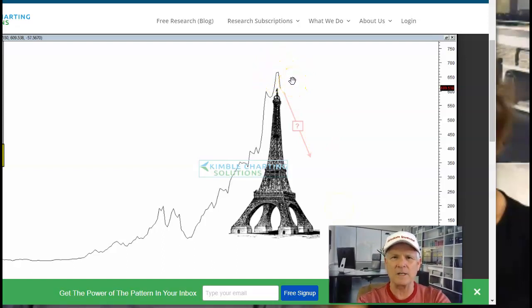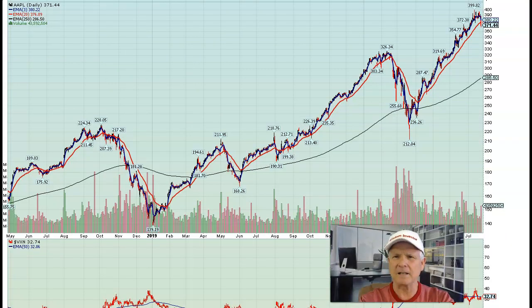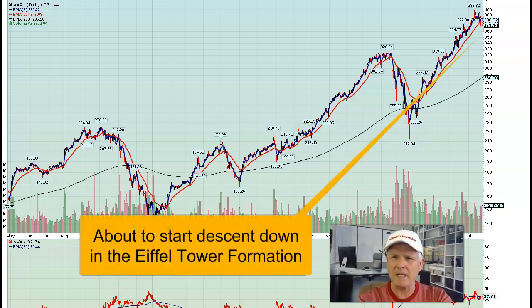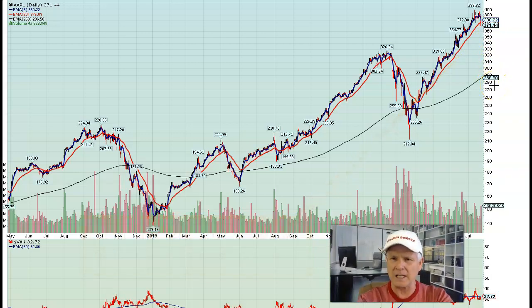We're going to take a look at 3 stocks and 1 ETF here. The first stock we're going to look at here is Apple Computer. Apple's had an excellent recovery off of the lows of the coronavirus March 23rd lows. It's moved up here and it's about ready to complete this Eiffel Tower formation. So what that would mean is that this stock is going to be coming back down most likely.